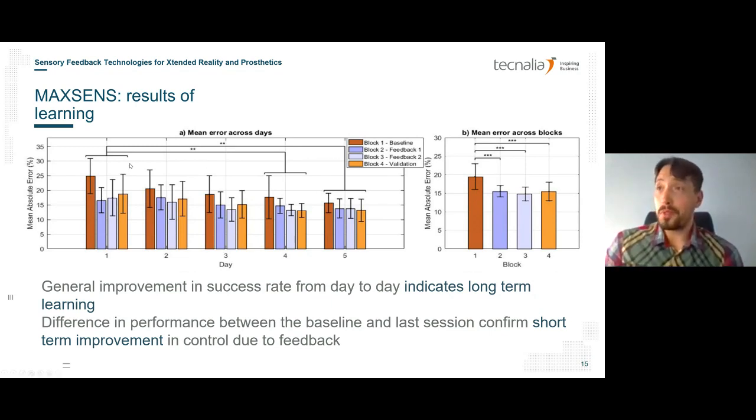Now, you are probably saying, okay, this is now clear, but what are these four bars? Well, as I said previously, in this study we divided this into four sets of 60 grasps each day. How and why? Well, the experiment was designed so that the user first controls the prosthesis without any feedback, so we know, open loop. And then we provide the user with feedback in the next two sessions.